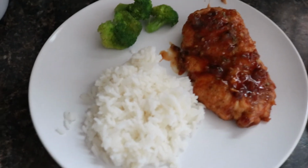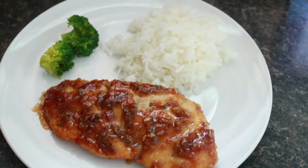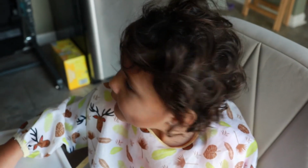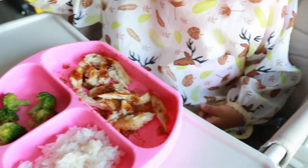Okay, dinner served. This is mine, this is Valerie's, and this is for Papa. So we're about to get ready to eat. Here you go. Gracias, Señor, por estos alimentos. Bendícelos en el nombre de Jesús. Amén. I ended up cutting up the chicken so that she can actually grab it.